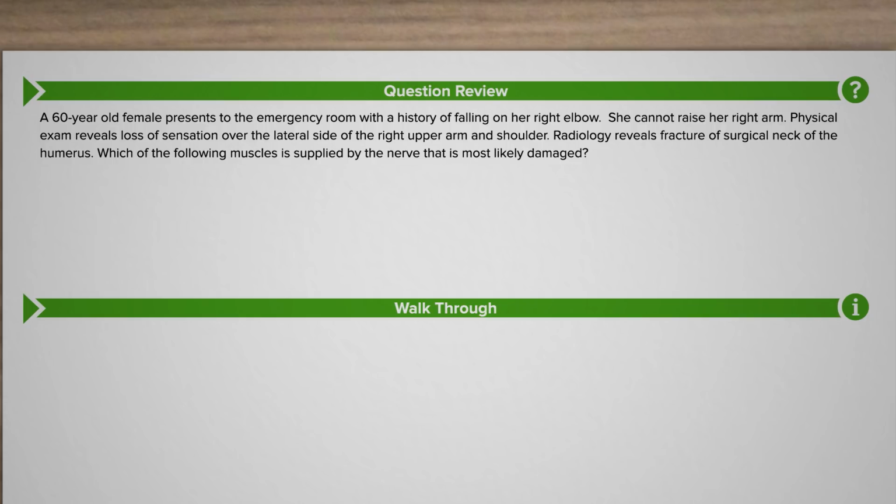Physical exam reveals loss of sensation over the lateral side of the right upper arm and shoulder. Radiology reveals fracture of the surgical neck of the right humerus. Which of the following muscles is supplied by the nerve that is most likely damaged?